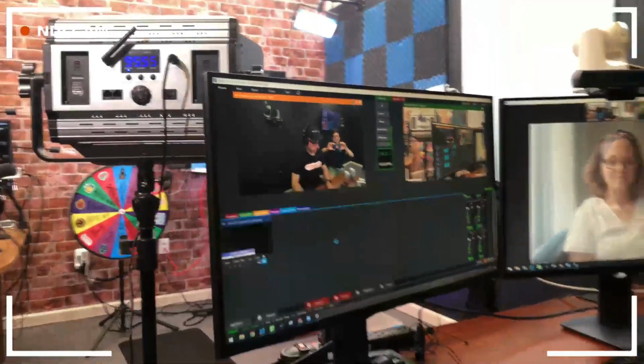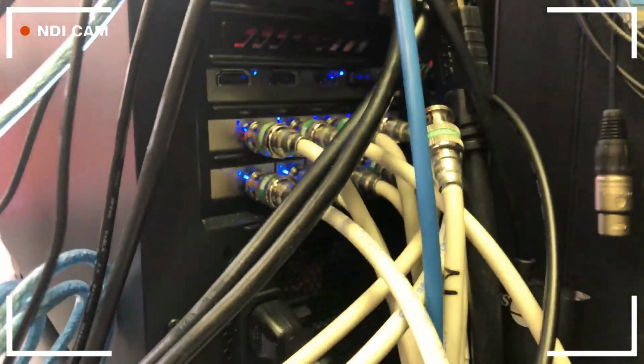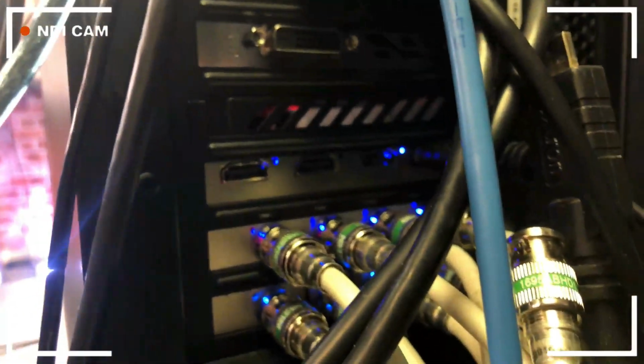And that's pretty much all they need to know. I will come over here and show you this. I usually don't come over here because I'm like, oh gosh, this is dirty. It's not dirty, it's just ugly. There's 8 SDI inputs. There's 4, I think those are DisplayPort outputs from the graphics card. And there's a bunch of USB, obviously.